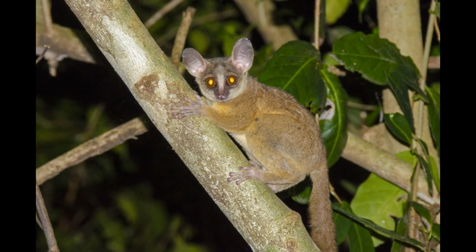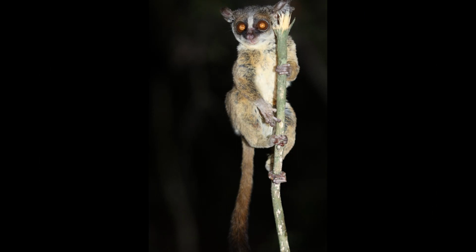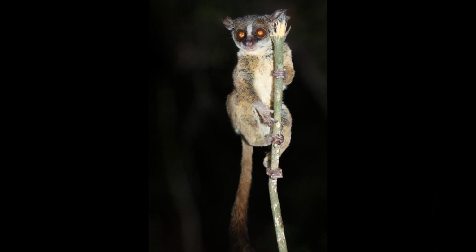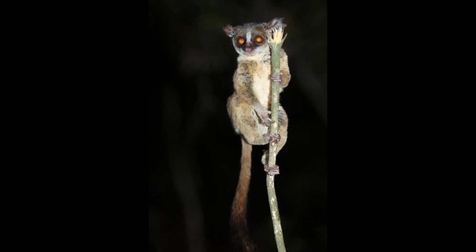Rondo Dwarf Galagos also include fruits in their diet when available. Fruits provide essential nutrients, including vitamins and minerals. They may feed on a variety of fruits found in their forested habitat.